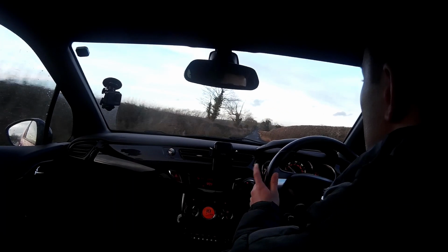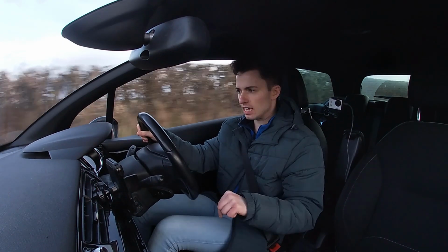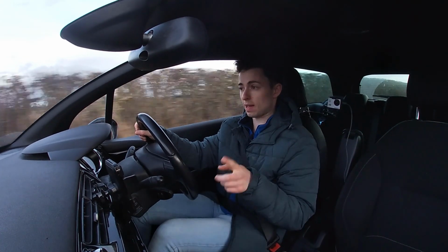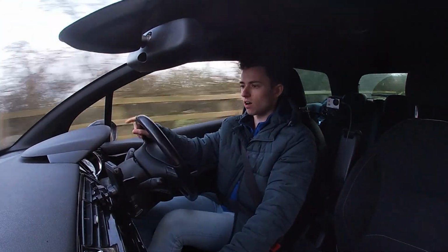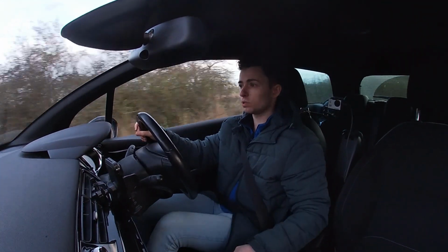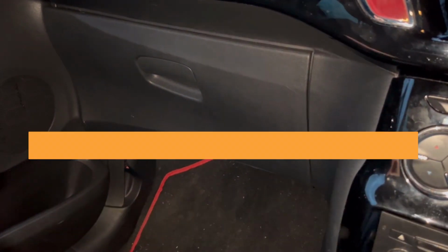Now, something else to talk about while I'm in the cabin is practicality in here. And yes, the boot in this car is really good, best in the trio of cars that you might be cross-shopping here, but the in-car practicality is unfortunately lacking. There is a glove box, which is a decent size, but it's not very well damped and it kind of just drops open.